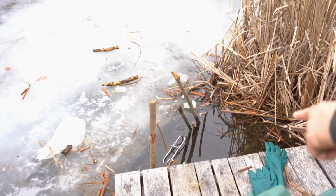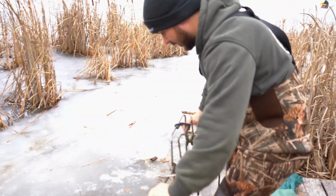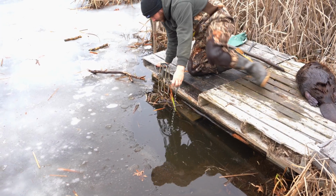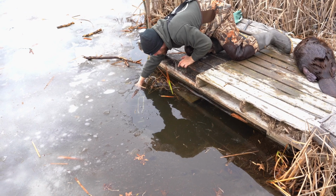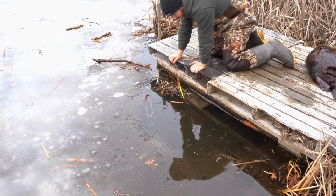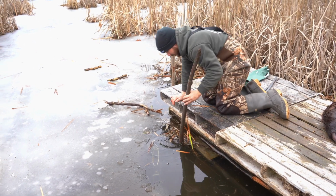You can see where we got that other run set up. So really, if they come this direction, they're gonna go through one of these two spots. So I think we put it back in the same spot and see what happens. Look at that. It sits right there all on its own. We're gonna push this now.